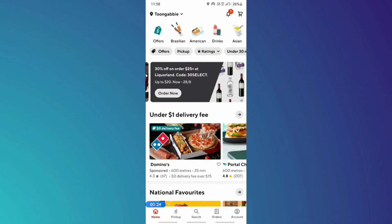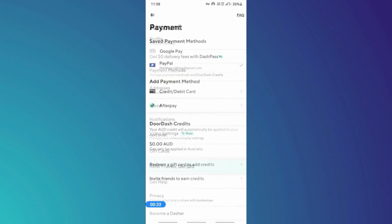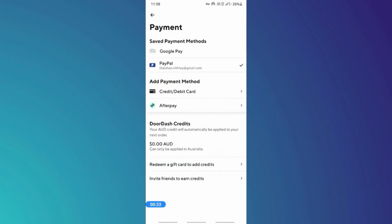So to fix this, you can open up your DoorDash account and then tap on account. When you get to your payment methods, just open up the credit card information that you provided and double check that it's correct. Even if it's correct, I suggest you delete the credit card and then re-enter the data again, because most of the time this should fix the issue, or it might be some bugs as well. So just try to re-enter those details and then try to reprocess the payment to solve the problem.